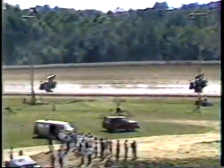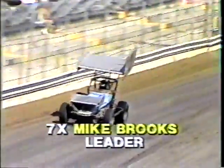Mike Brooks, car 7X, is the leader of the B main. The top 6 finishers will go to the feature, and Tim G, car number 88, is moving up quickly as they head down the backstretch. As we watch the 2 leaders, Brooks and G, one of the hottest drivers in America, at least back home, Bill Liebig, runs in 4th position. There's Liebig, the second car in that shot we had of the front straightaway.